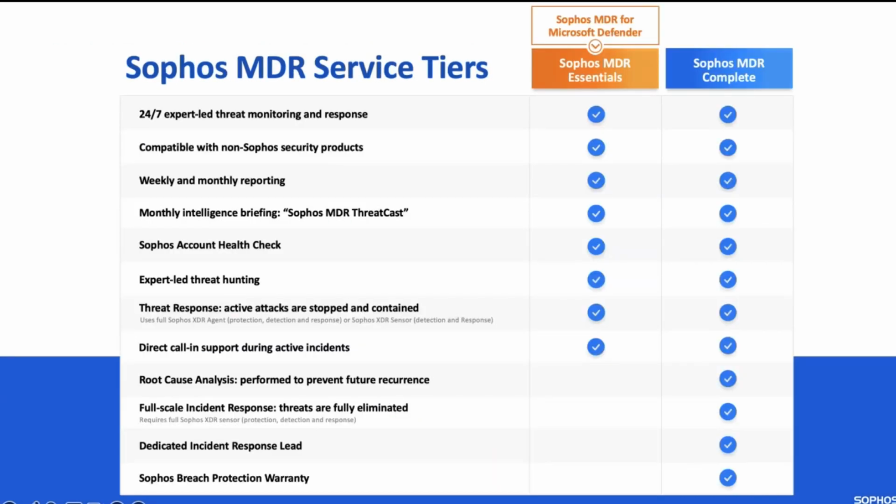And we provide this MDR service in sort of two flavors. The first one is Sophos MDR Essentials, and the other one is Sophos MDR Complete. Now, both of these come with full 24/7 threat monitoring and response from Sophos and non-Sophos branded products. We provide high-level executive summary, weekly and monthly reporting, great for showing the value that you're getting from the service, and you can send it off to your managers. We provide a monthly intelligence briefing called the Sophos MDR Threatcast, where we talk about the latest cyber news, the latest threats that we're seeing, the latest vulnerabilities. We provide an account health check when you first start to make sure everything is configured to best practice and you're going to get the most from the tools and the service.